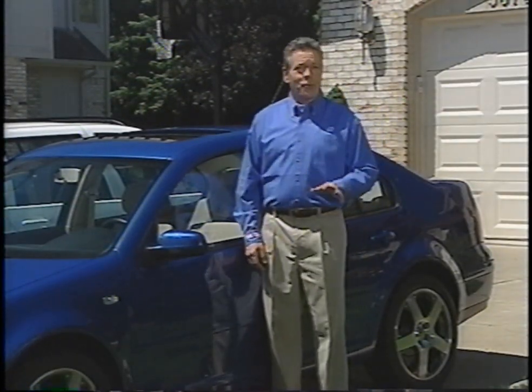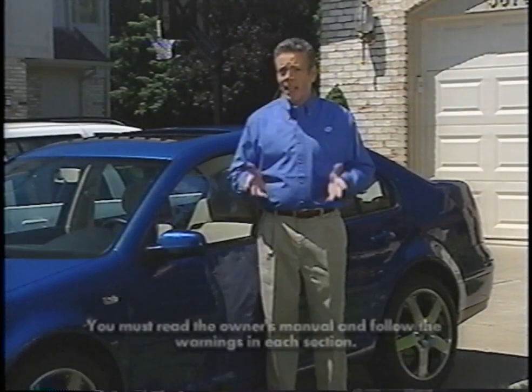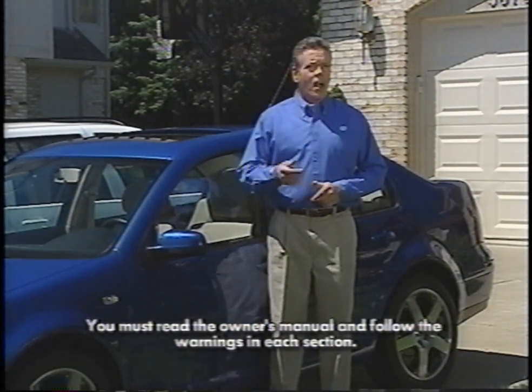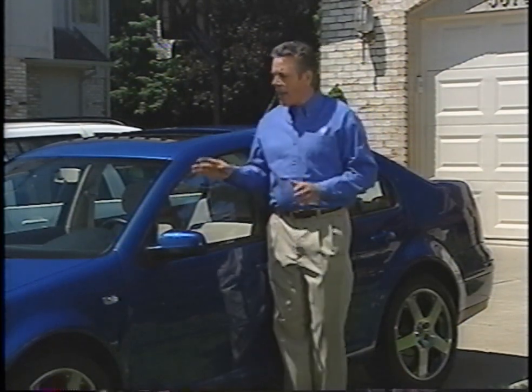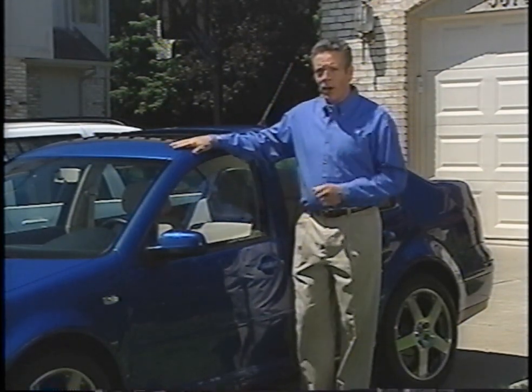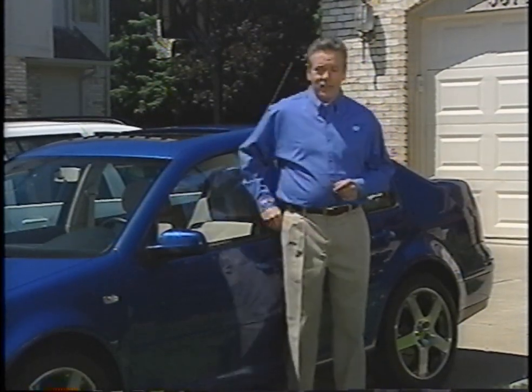If you take the time to read it, you might just find a few surprises in your owner's manual. Now, it's probably not going to make Oprah's book club, but you might find something that makes you say, I didn't know that. Now, just as you're unique, Jetta has some unique features you should be aware of. Let's take a look at some of the surprising things that make Jetta a Jetta.